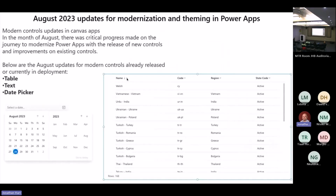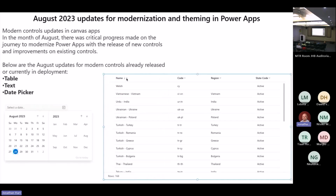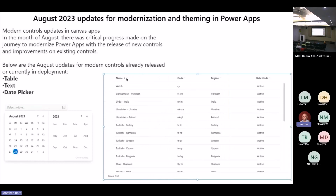Next one, we are enabling additional modernizations and theming for Power Apps. Three controls have been updated. The table, you can see on the screen from the GIF, shows how the new modern table works. When you resize it, it adjusts the layout, so it looks a lot more like a gallery, but it's still a table. So you get that more modern control and experience.